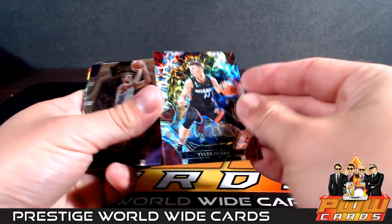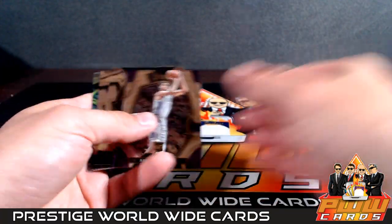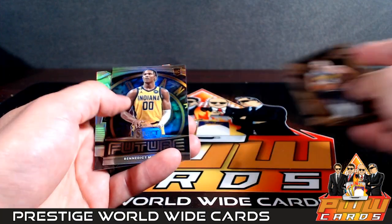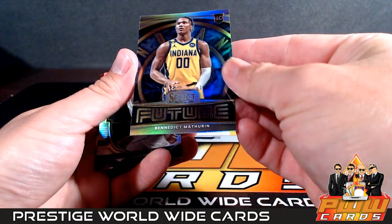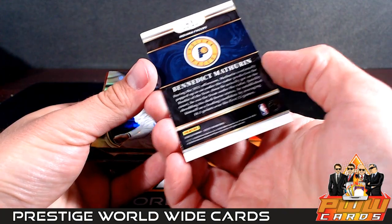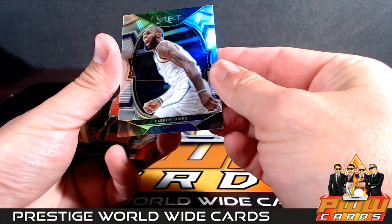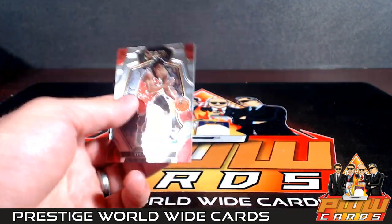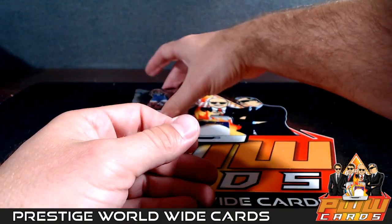Keegan Murray rookie. Jeremy Sochan rookie. There's Nikola Jokic. Future silver Bennedict Mathurin. He's all over this product. Nice insert there for the Pacers. And how about this LeBron James prism? The concourse LeBron with the emotion.